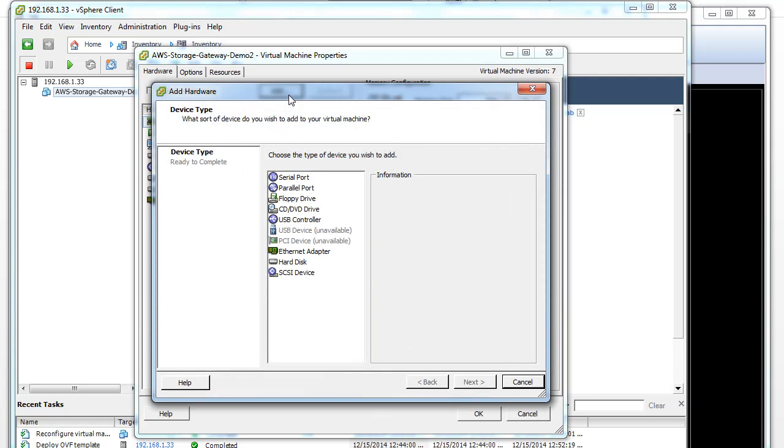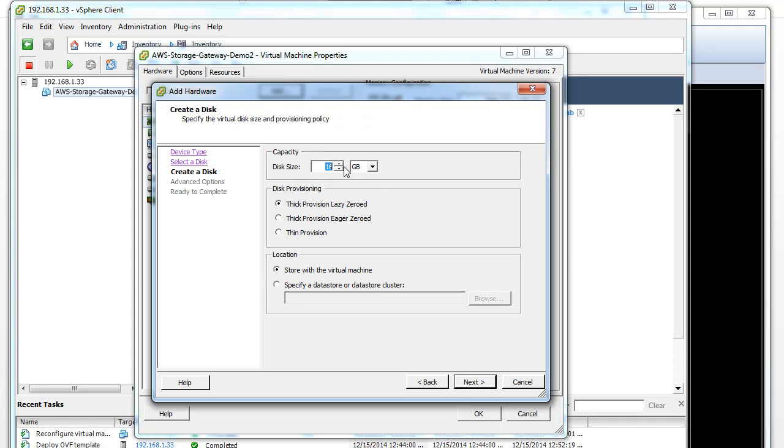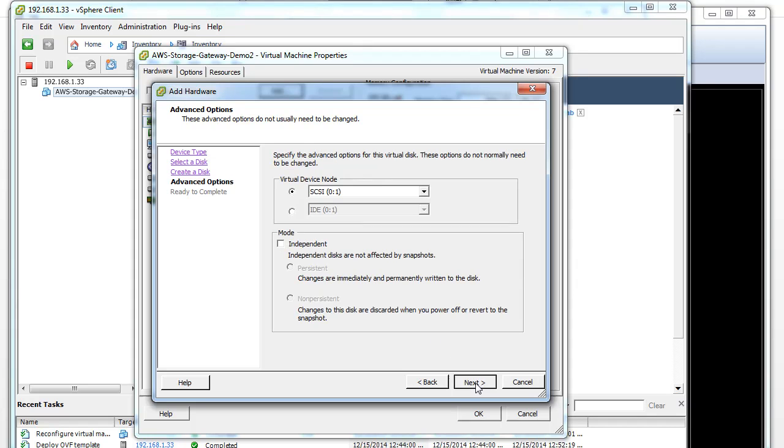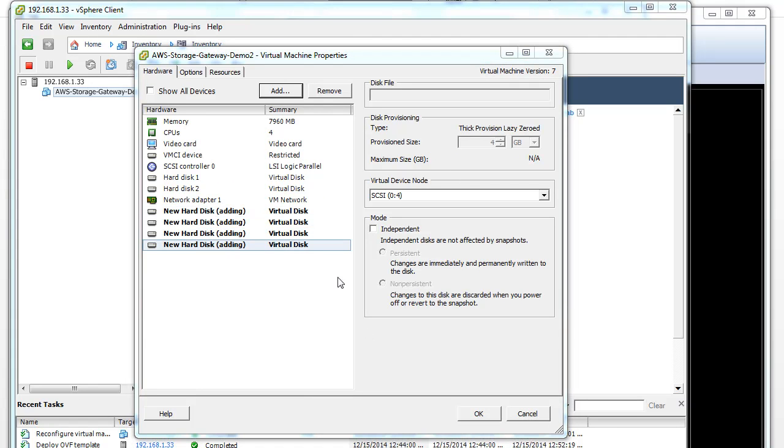So let's come into our hardware, and we're going to add hardware, and we'll add a hard disk. Create a new hard disk. That's great. For size, you're probably in real practice going to create terabytes or more for these sizes, but this is a demo here. Let's just create, I don't know, 4 gig. Next, finish, and that creates that hard disk. I'm going to create about 4 of those. Okay, so I just added 4 of these hard disks that we'll use.